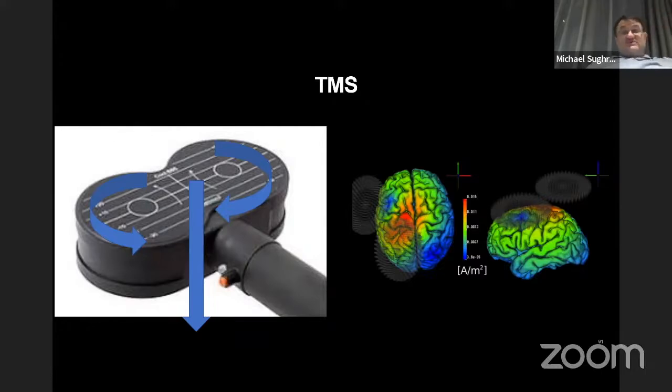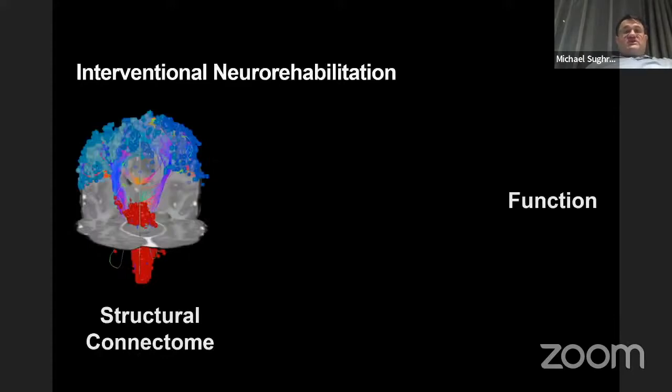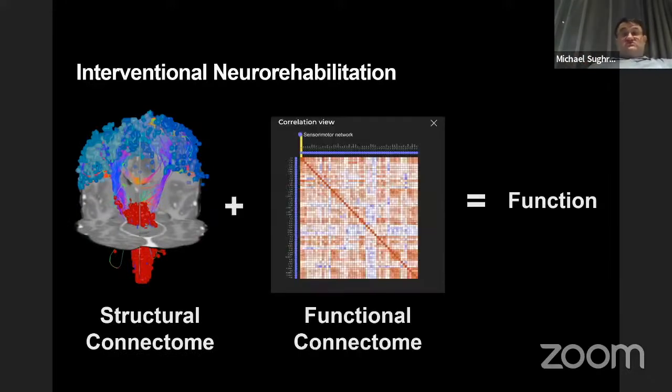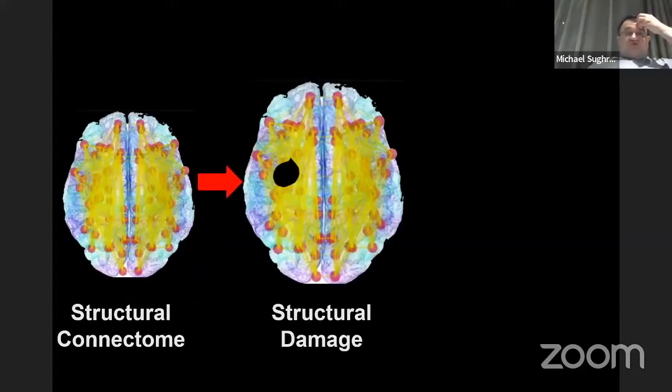this to action. We talked about TMS. We talked about how safe it is. And what we ultimately are aiming at, we look at structure. Okay, that's graphs getting into this. We look at function. Okay. And if you take a brain, what you're doing when you do the surgery or put a stroke is you're taking out part of the graph.